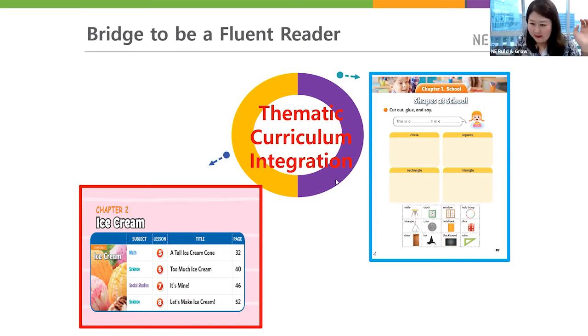And at the end of some chapters, when you do the thematic curriculum integration, one thing I can suggest is that you do some kind of hands-on activities. Either they can draw a poster, or do some experiments, or do some drawing and then categorizing. So they can expand what they learn through thematic curriculum integration into their daily lives. So it's not gonna be living only in the books.